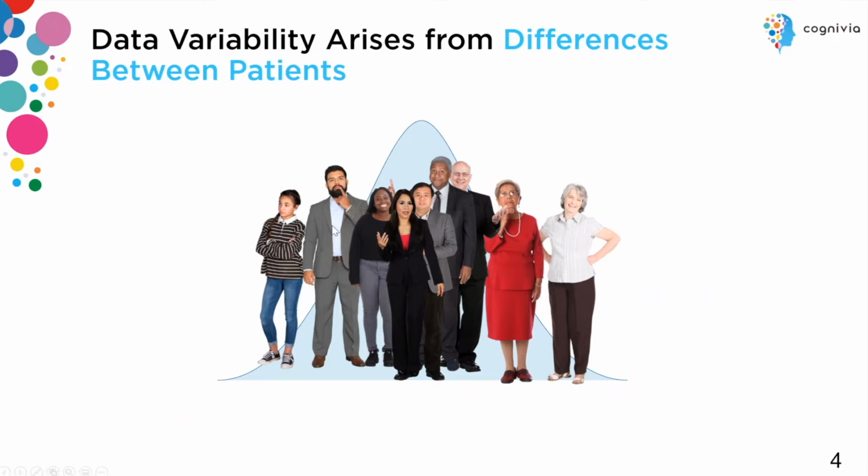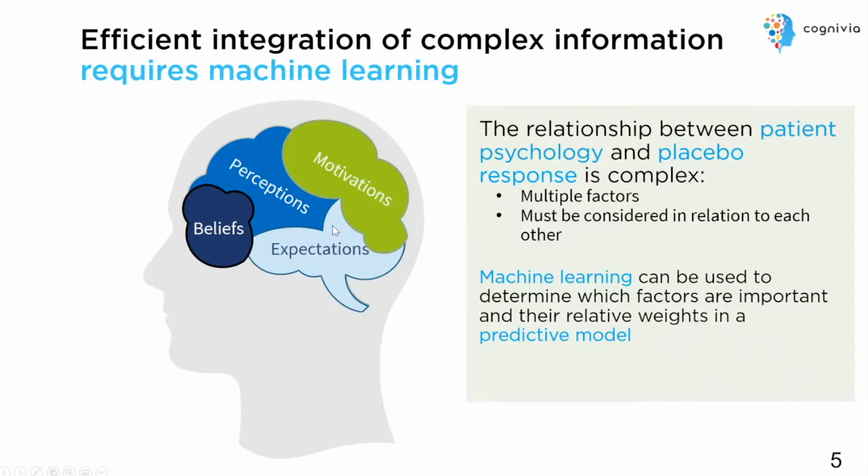So to do that, we use machine learning to predict each patient's placebo responsiveness. And the major data that we use to do this are psychological data. So this could be patient personality, their beliefs, their expectations, their motivations for participating in the trial, the perception of the trial. And we know that this relationship between patient psychology and the placebo response is very complex.